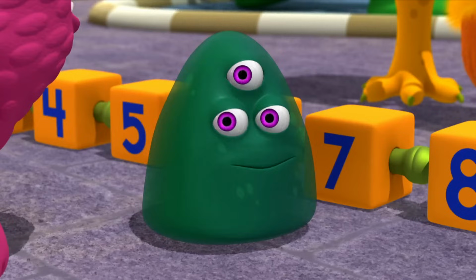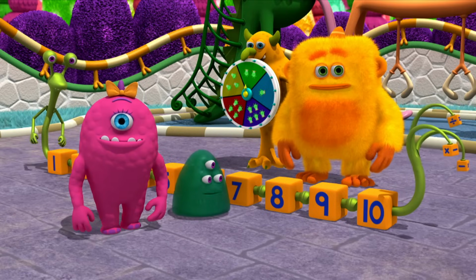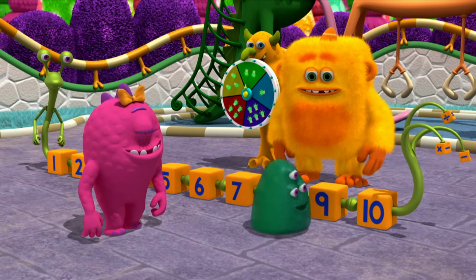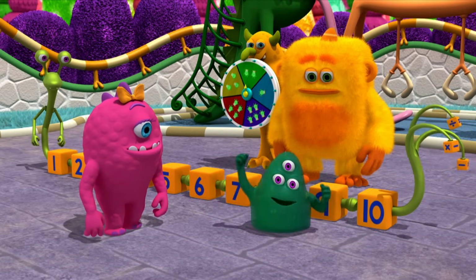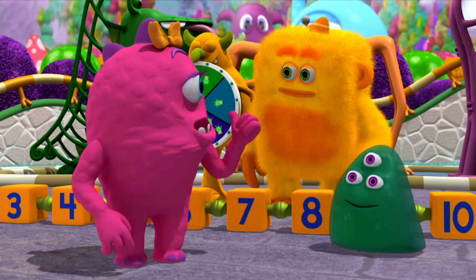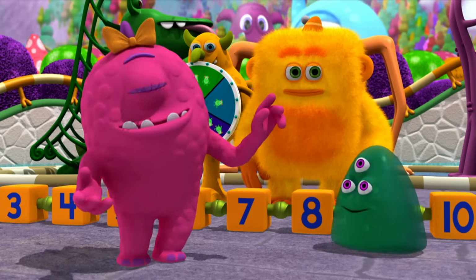Two monsters. Okay, Squad, let's count. Two numbers that come next after seven are... 8, and 9. I'm almost at the end. I'm on 7. So how many monsters do I need on the spinner to get to 10 and win the game? Let's count and see.